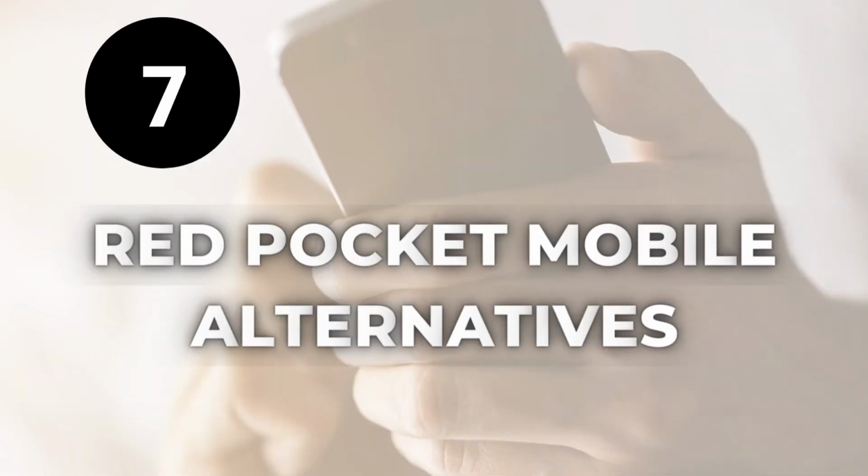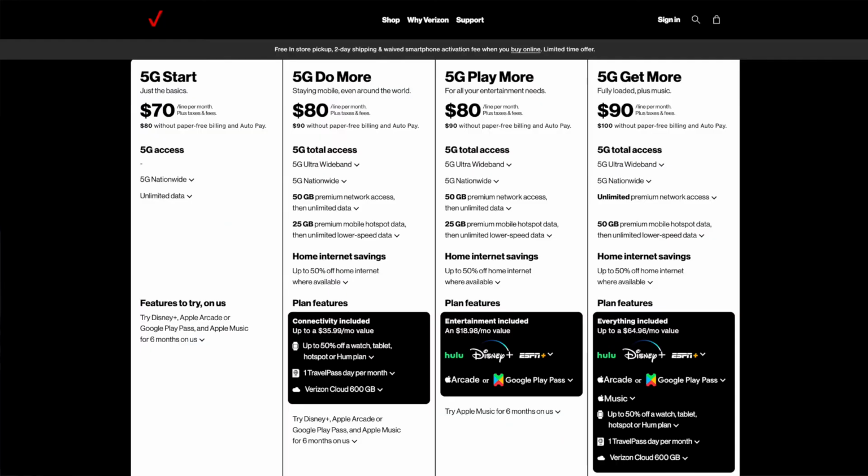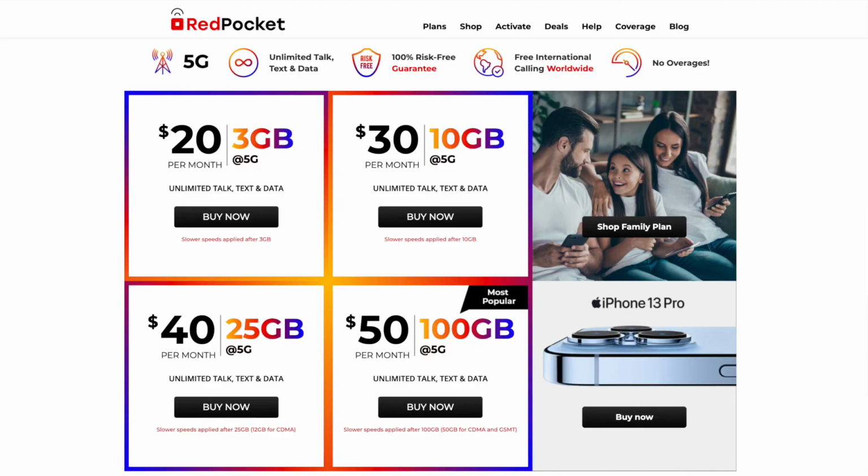The bottom line, you've got to be comfortable with a lack of in-person customer support if you go with Redpocket, because customer support is handled by phone and by chat. We made it to number 7, Redpocket Mobile alternatives. By now you've seen that Redpocket will save you money compared to the premium plans with Verizon, AT&T, and T-Mobile. But there are more low-cost options to consider.